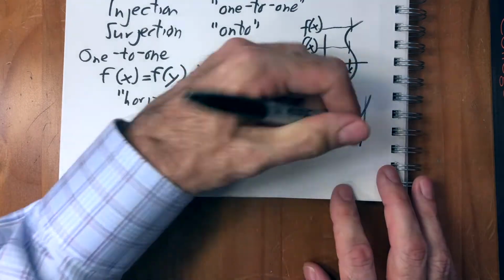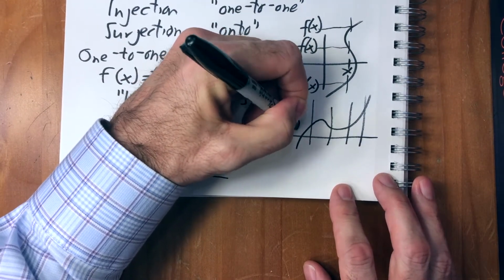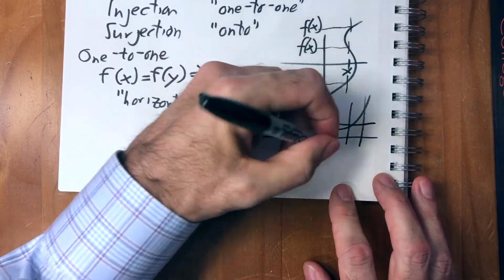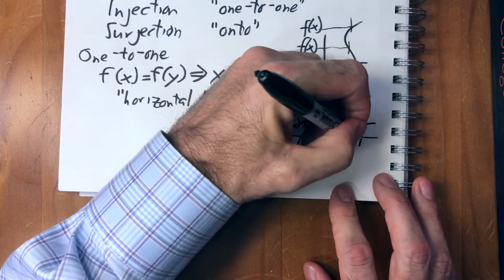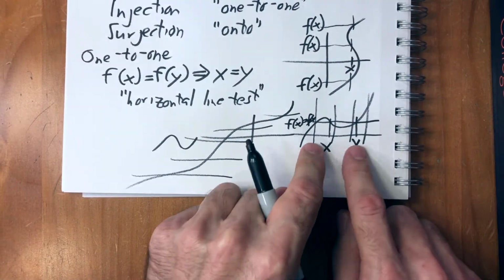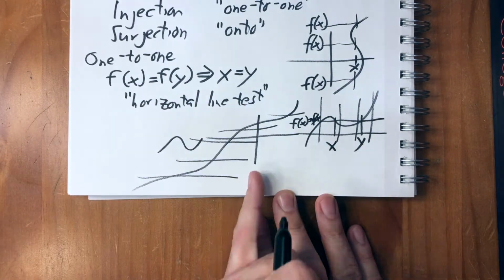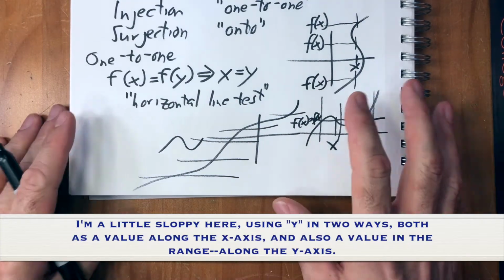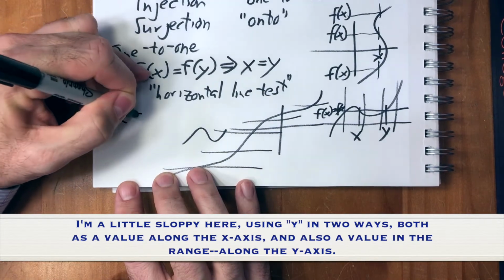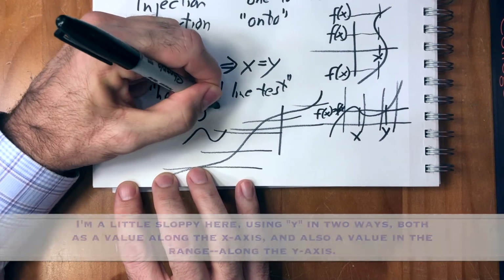On this function here, you could have that f of x equals f of y, but x could be here and y could be here, right? So this function is not one-to-one. So one-to-one means that for each value of y, there's one value of x. Another way of saying this is that r being less than s implies that f of r is less than f of s.